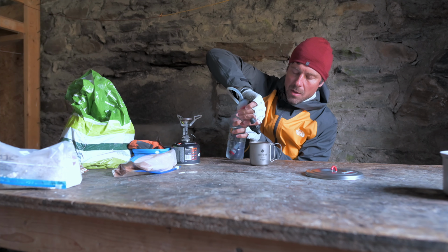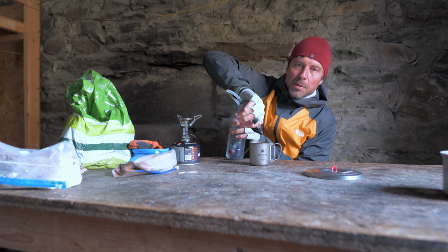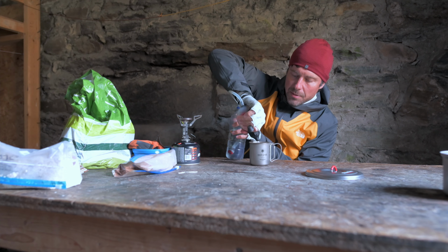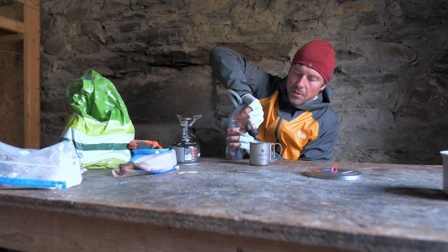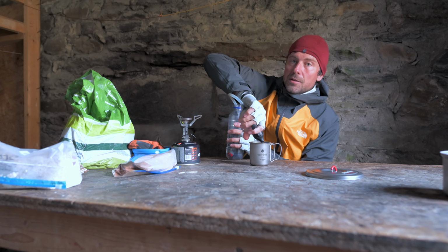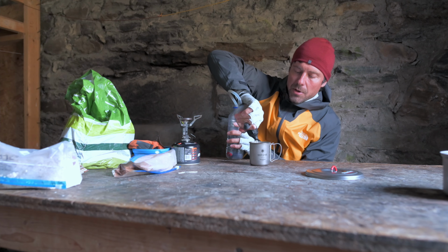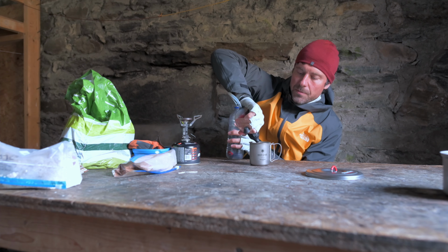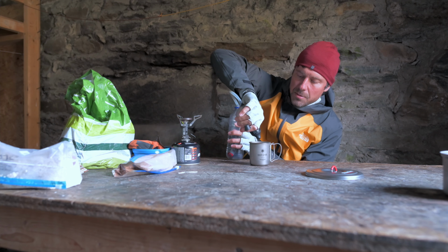It's slow. Water filters are slow. They are a pain. But getting sick is a pain too, and it's worse than this. So I think filtering the water is the way to go. I often don't do it. I have to say, I just took this water from a stream next to the bothy, and there were sheep there all the time. I don't want to get sick.